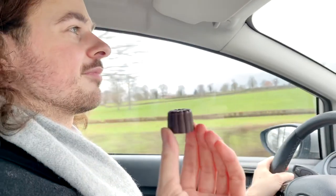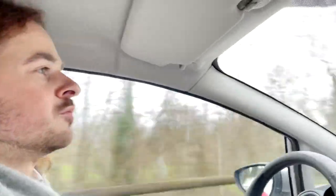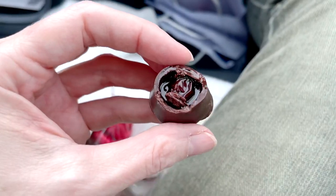Don't be ridiculous. Are you ready for your crème brûlée chocolate? I'd love to try it. Good, you've got another one of those, because I'm planning on eating all the cherry ones. Love the cherry ones. These are my favourites. It's dark chocolate with a whole cherry inside, soaked in liqueur. Pure liqueur.